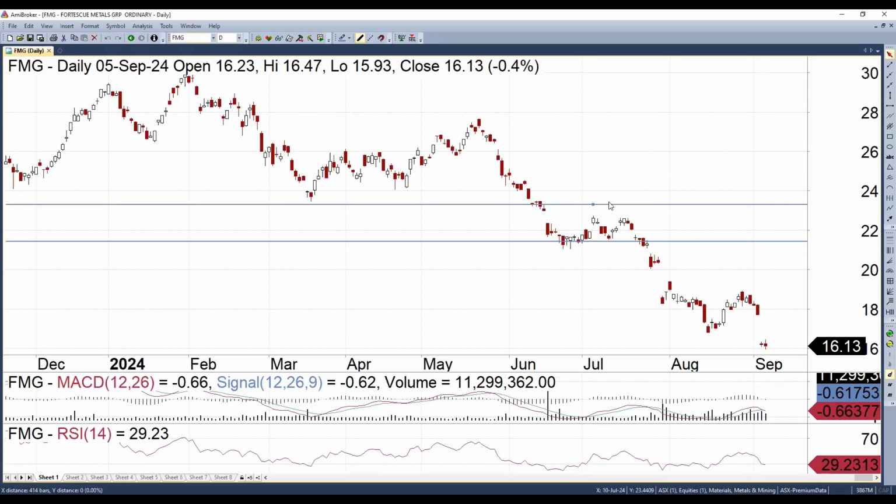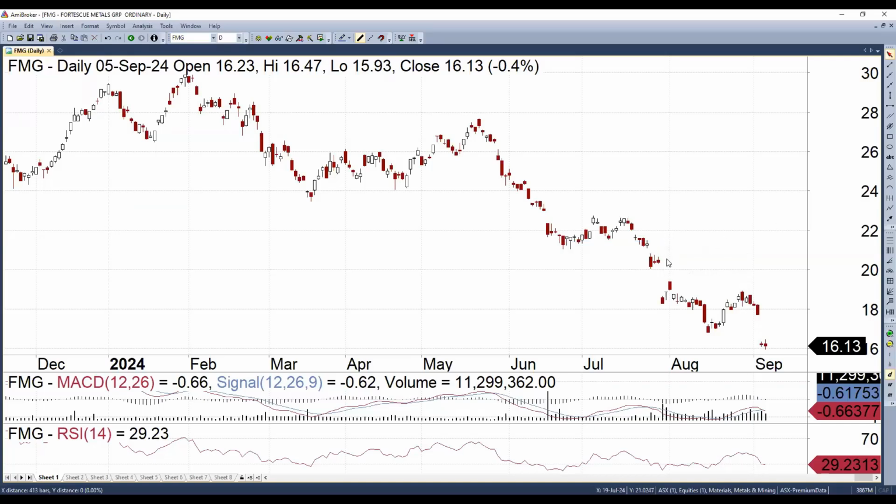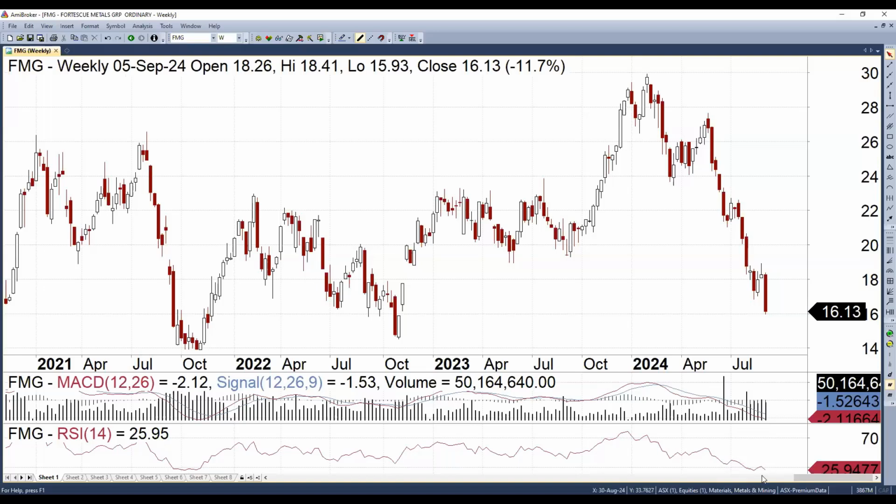FMG, we could see some previous support levels there that I've got drawn up that were broken, and that's triggered stop losses. So yeah, still on the way down. A bit of bullish divergence on the daily chart. The weekly chart is showing it quite oversold, same as 2021. That was the last time we saw quite a hefty move down in Fortescue. It needed a few weeks to stabilize. And then within a few months, it rallied 50%. So that's the possibility for a stock like this, but there's no buy signal yet.